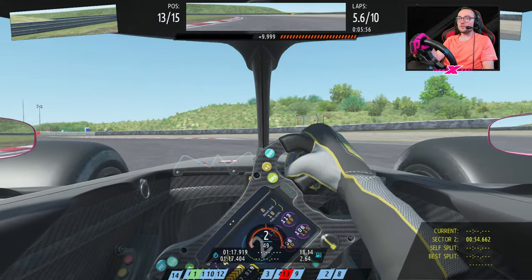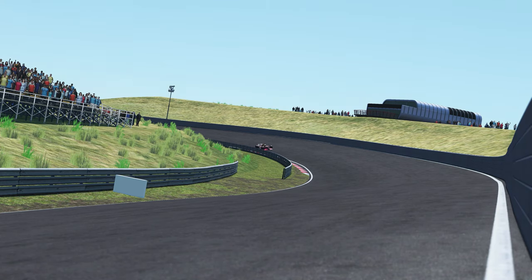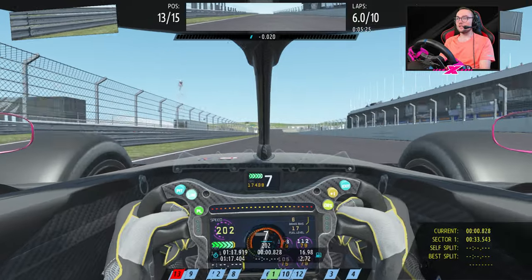Bit more turn and oversteer, which I wasn't really having problems with before. It was more the exit. Okay, line up for another fast lap then, coming out of the banking. Let's see what kind of speed we can get here. Instantly we're going to go over 200. Yeah, way better top speed.